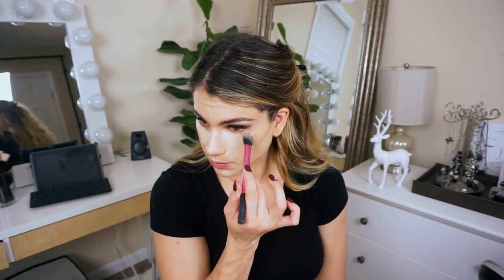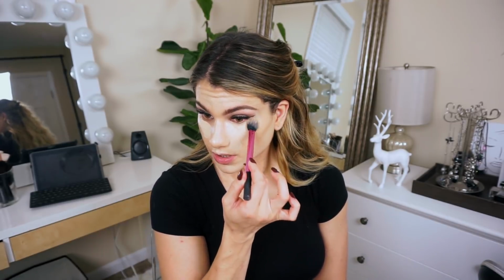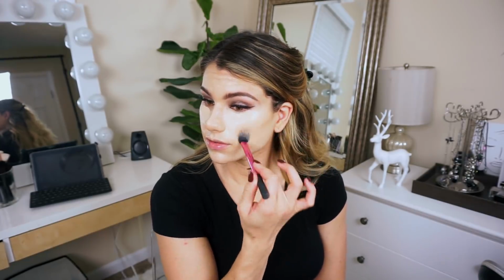It's funny, I haven't used a brush in a while, and I forgot how much a blending sponge or a beauty blender soaks up product. I feel like I put so much on, but this is like the same amount that I usually put on when I'm using a beauty blender.